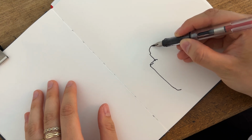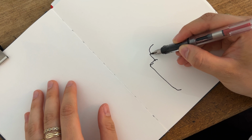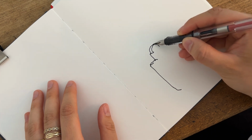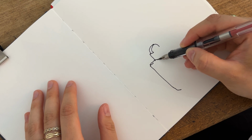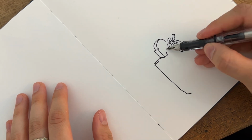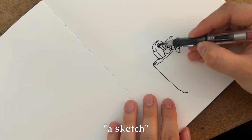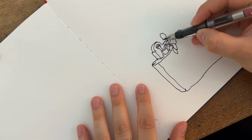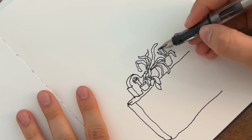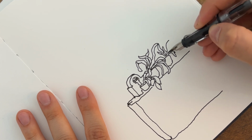I really enjoyed just creating this drawing, and I know sometimes people ask me how I work whenever I create these sketches, and I have to say by now I really don't think too much about it. Whenever I want to start a sketch, I know what I want to draw as soon as I see the object that really interests me, and then I just go for it. I think it's just muscle memory by now.